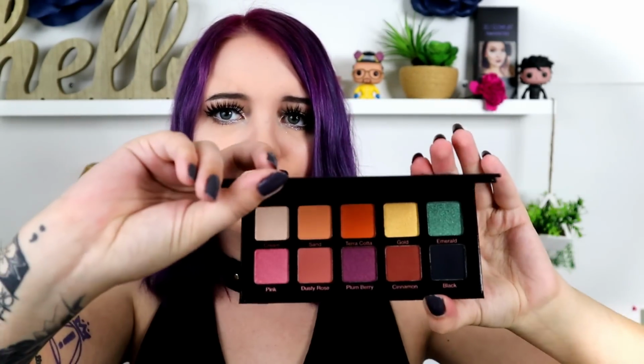And then we have a Violet Voss Essentials palette, which I'm actually really excited about. This is a really cute color story that I would probably get a lot of use out of, and this retails for $29. And we also have the Blickety Black eyeliner from Hank & Henry, which I'm not crazy about. It might be good. We'll see how it performs, but it's called Blickety Black. It's not that black. And this retails for $20.